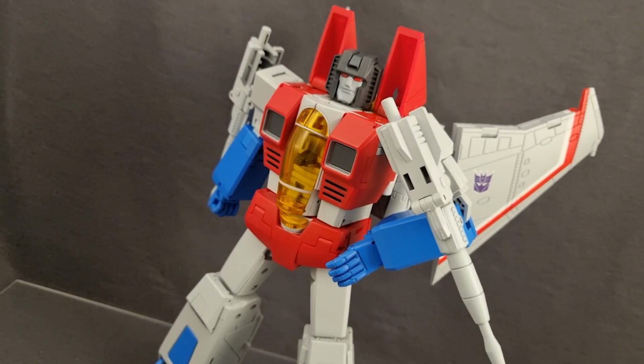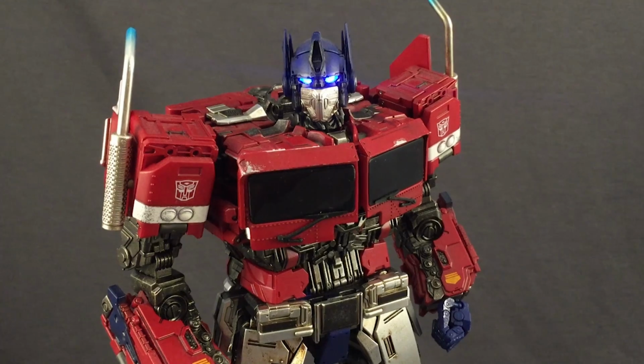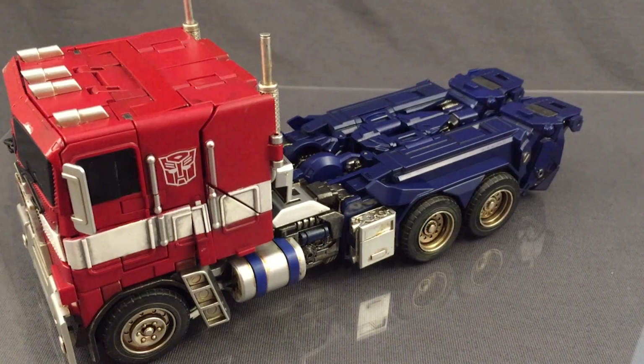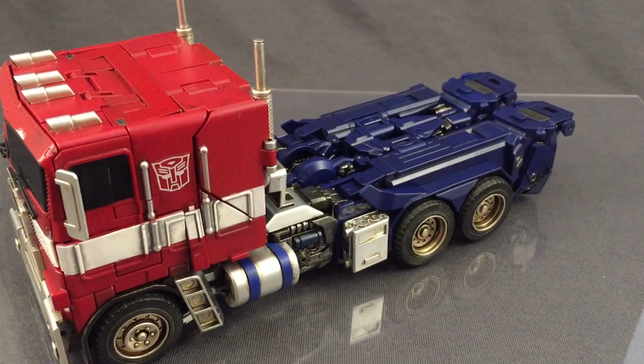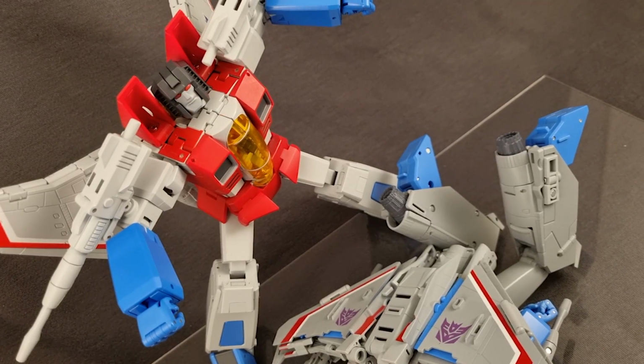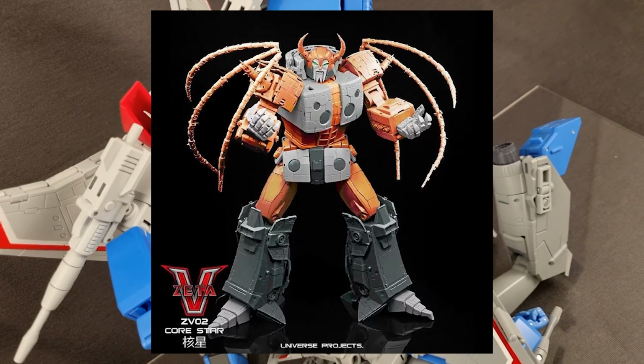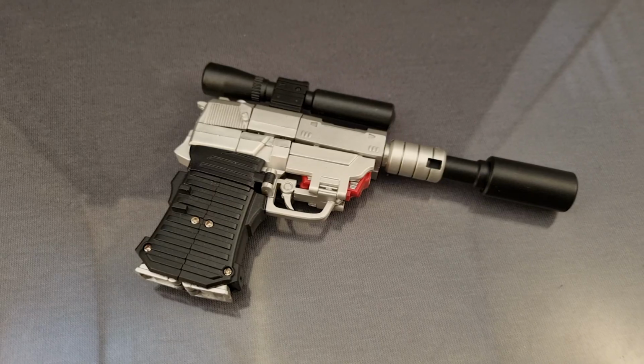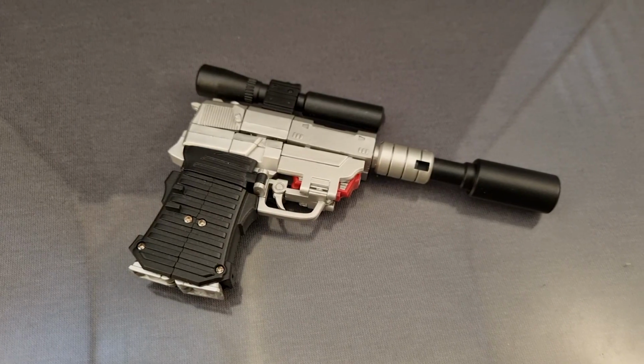Now, reactionary releases aren't necessarily bad. Designers can look at something, realize mistakes were made, and correct them on their own design, but they still take the same amount of time to produce. Unless, of course, you've already got the design on the back burner like Core Star and supposedly Crimson Wings. Just a hypothesis on the latter of those, though. Now, for this case, it's sort of reactionary and sort of not.